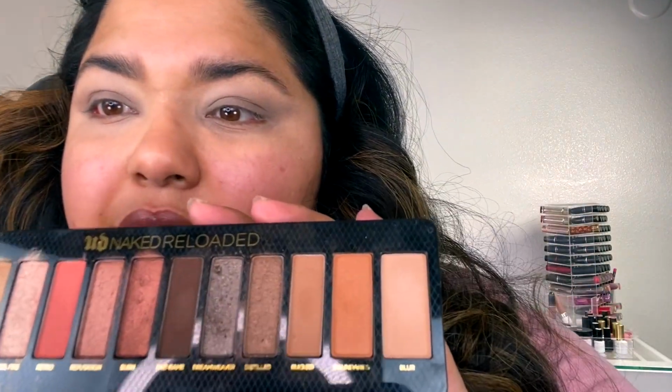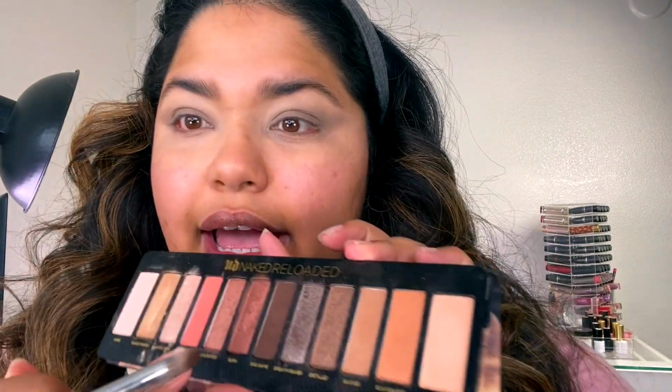I like this palette because it is also a very cool tone palette. I'm gonna take this color Endgame right there, and smoke this into the lid. And then I'm also gonna take a small blending brush to smoke it out, and I'm gonna smoke that in really well.